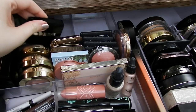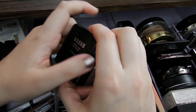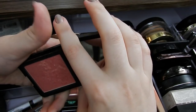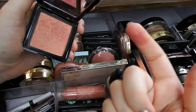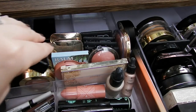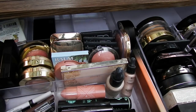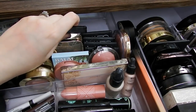All right, next I have one in the back from Buxom, which is a limited edition blush in Intoxicate. And this one is pretty similar to NARS Orgasm. It's another one of those peachy shades. Again though, I don't know if this has hard pan or what. It's pretty though. But the pigment is not amazing. So I don't know if I need to just scrub it. I don't know. I haven't really used it. But it's also limited edition.